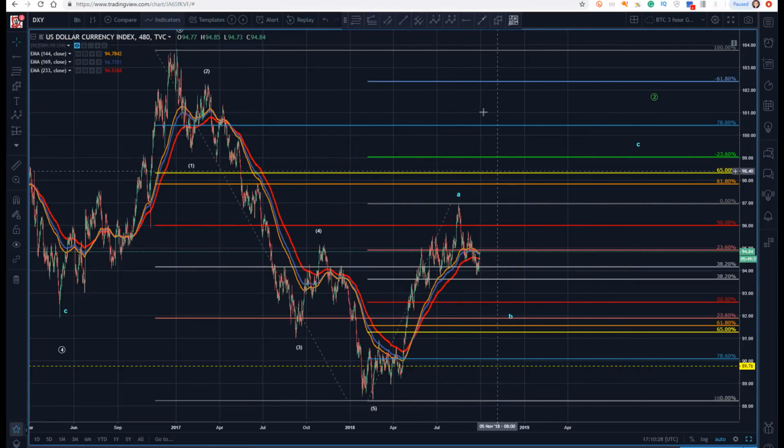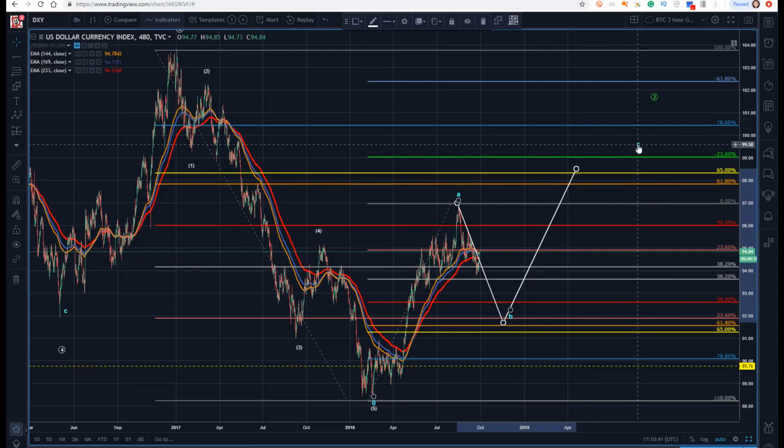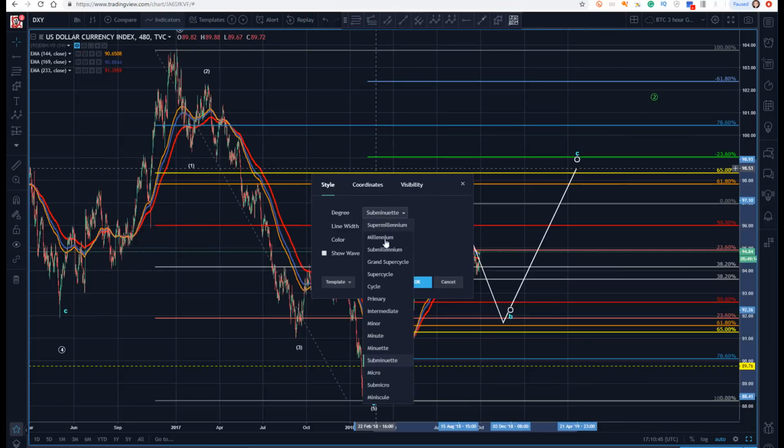So if we're trying to put a roadmap together, this would appear very, very probable that we've got one more push up here. This would put us in the golden zone, but here we've got our algo target. So somewhere up in this range is where we'd be looking for that C wave. Now let's put that, I guess, so we can see that a little better.